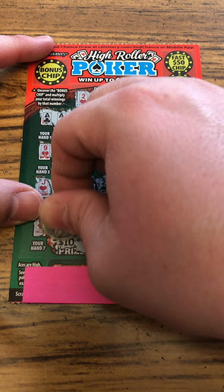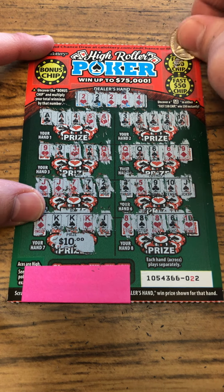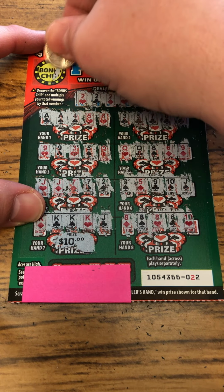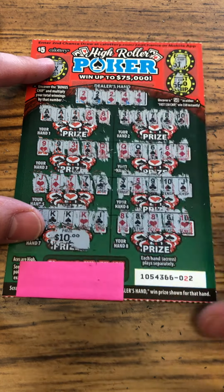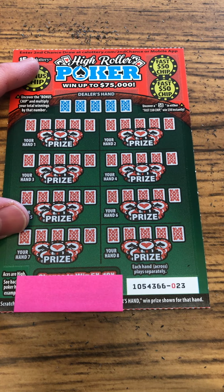It is $10. Yeah, let's check the other stuff. Anything here? Nope. Oh, 5 times 10, $50. That's not bad at all. I'll take that. My faith in high roller poker is regaining. Okay, 10 times 5, $50. Yeah, not bad.